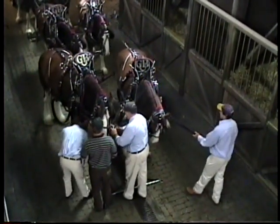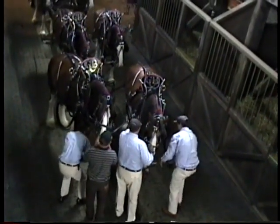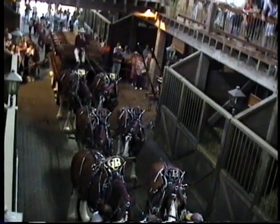Right back to my hands, you see that the reins are all a little bit different. It keeps the reins separated. It's very important that my reins are free all the time.